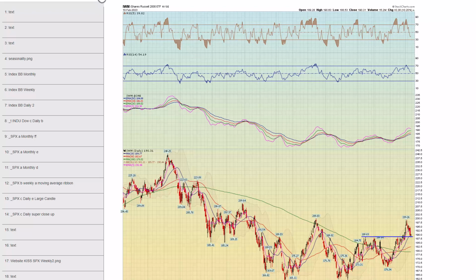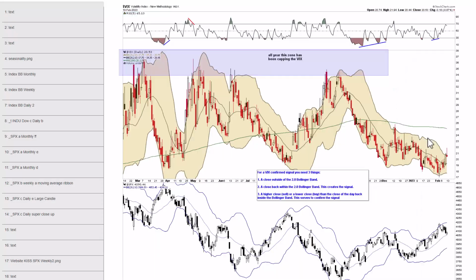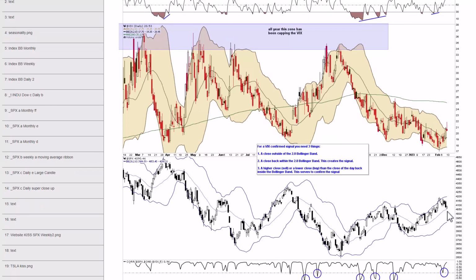All right, guys, that does it for the major markets. Let's move on and look at some of these indicators. Chart 32, here's the VIX. So the VIX is trying to find a little support near its lower or middle Bollinger Bands. It had spiked outside of its upper Bollinger Bands last Friday, but came back in.